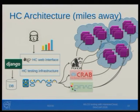The blue clouds are the sites on the grid, and the blocks are the single worker nodes inside the site. To submit to the resources of the WLCG, we use the same workflow as the experiments. We submit through each experiment's workload management system: Panda for ATLAS, CRAB for CMS, and DIRAC for LHCb. These workload management systems take care of scheduling the jobs, submitting them, and landing them on the actual worker node.